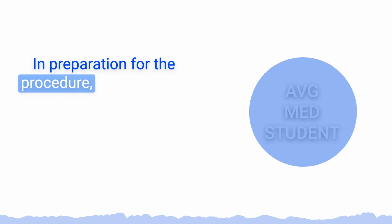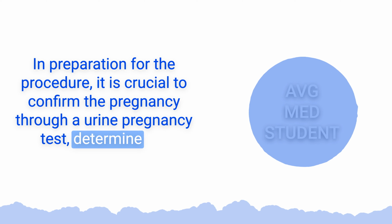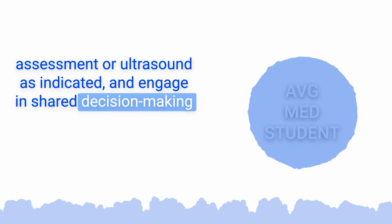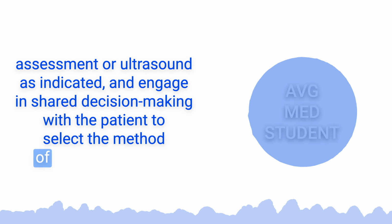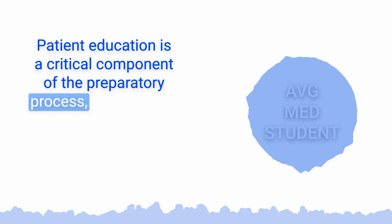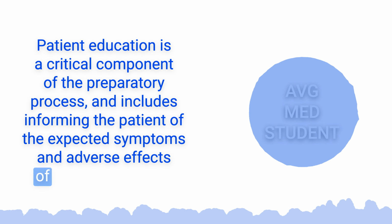In preparation for the procedure, it is crucial to confirm the pregnancy through a urine pregnancy test, determine the gestational age through assessment or ultrasound as indicated, and engage in shared decision-making with the patient to select the method of induced abortion. Patient education is a critical component of the preparatory process and includes informing the patient of the expected symptoms and adverse effects of induced abortion.